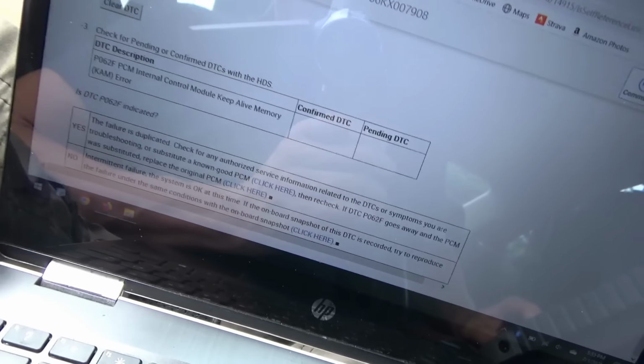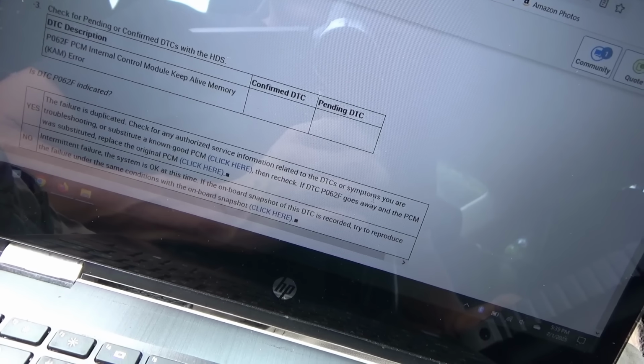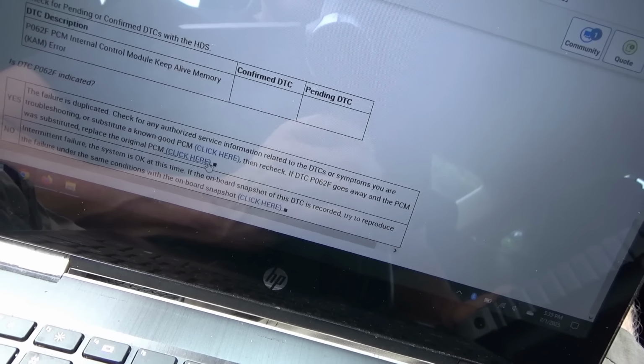Because in all data, looking up this code: if this code is indicated, check for any authorized service information related to the DTC or symptoms you're troubleshooting. Substitute a known good PCM and recheck if this goes away. If the PCM substitute fixes it, replace the original PCM. So we're not going to be able to do much. I'm going to research a little bit if we can write a VIN in a different fashion, but I don't think that's the case. However, the diagnosis from part 1 was absolutely spot on.